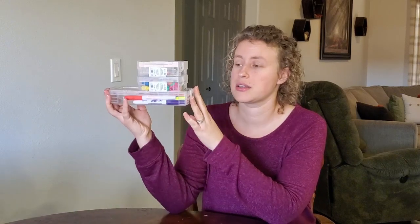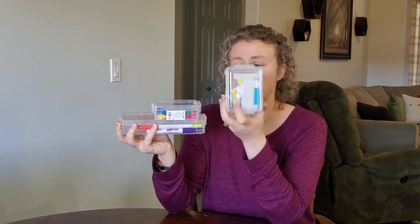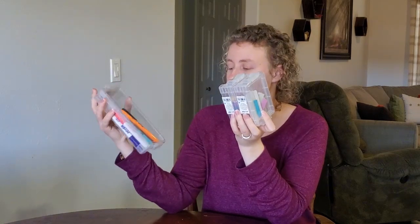Another good thing that I found, and I think I showed you these on my homeschool haul this year, is these little snap containers. I feel like we all use small containers of some sort to hold, you name it. For me, I've got these tabs, the erasers for all the pencils, my extra markers, dry erase pens, and highlighters, all that.